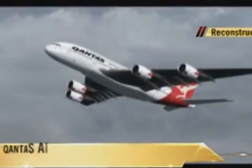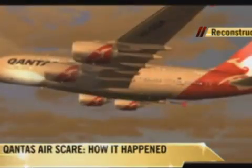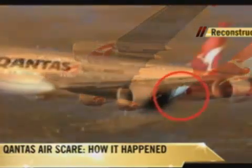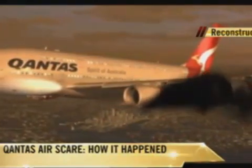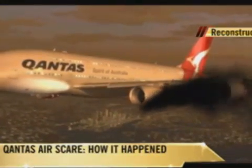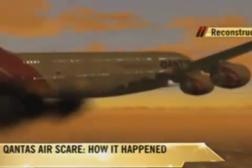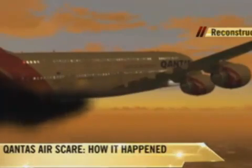As the jet bound from Singapore to Sydney settled into its cruising altitude, there was a massive explosion in the left inboard engine. And this was no small incident. A part of the nacelle of the engine blew off the jet and was found on an Indonesian island as the giant airliner flew overhead.